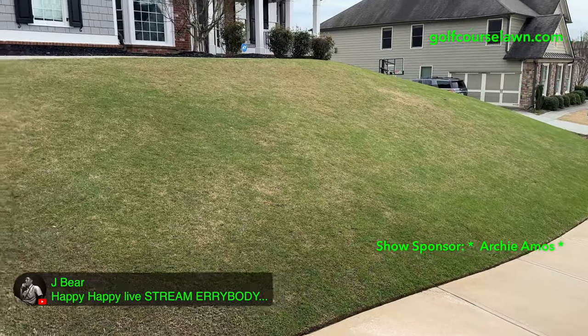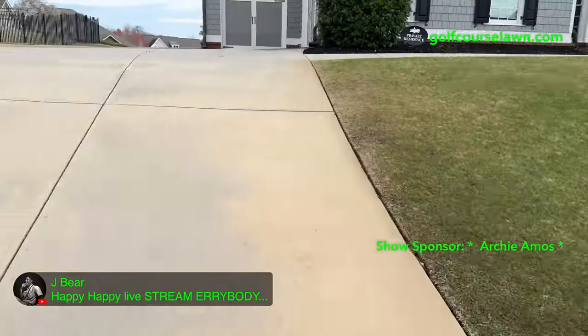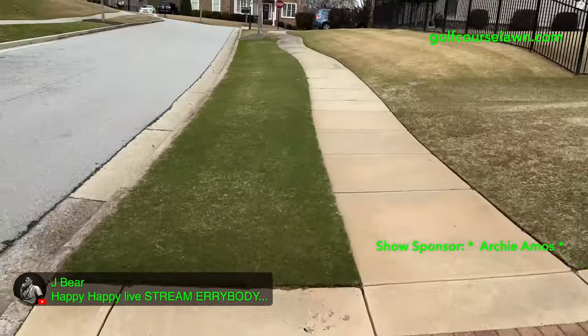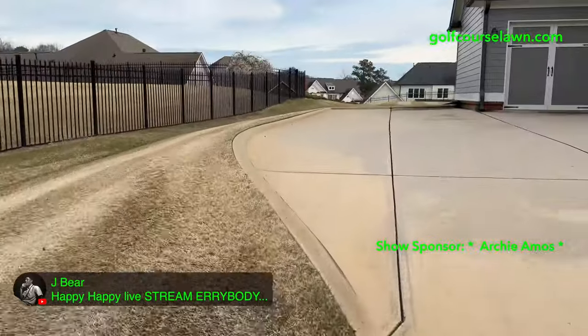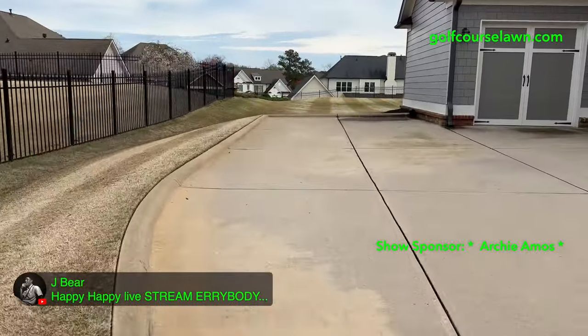All right, so as I showed you guys, this is the front lawn. And the vanity strip is on point, popping, colors coming in nicely. Alex's lawn is starting to wake up too. And we'll walk around to the back lawn.